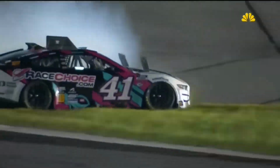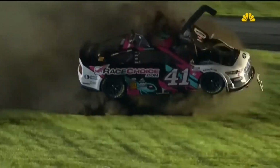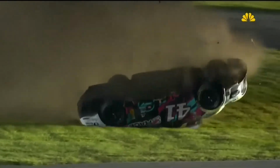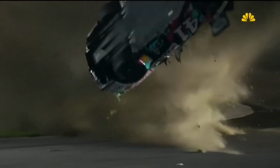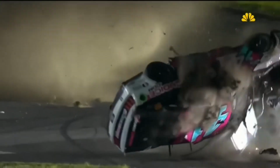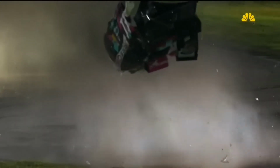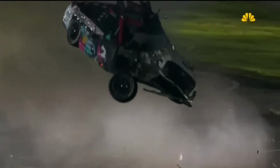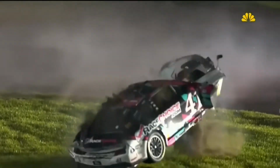Years ago, 15, 20 years ago, these were the type of wrecks we expected to see at Daytona and Talladega. NASCAR has changed a lot of things about these cars to try to keep them on the ground. And for the most part, unless the cars find themselves in these odd situations, it works. That right there looked exactly like what we would see in 1985, in 1990, 1995, the way this car went up in the air and barrel rolled down the back straightaway.